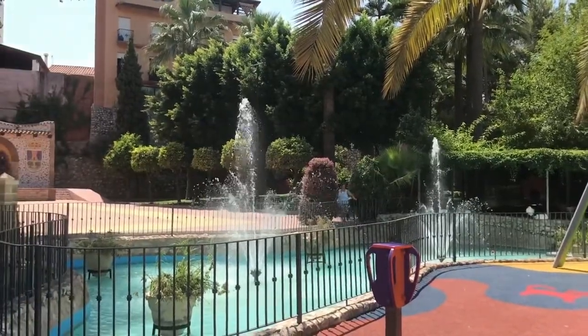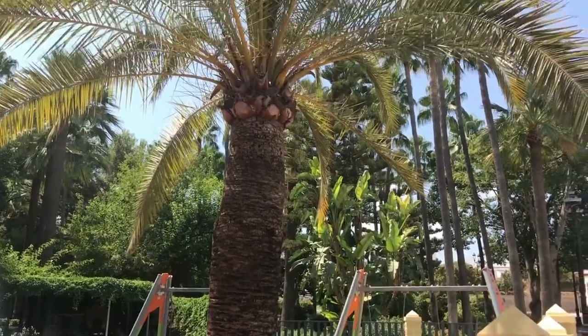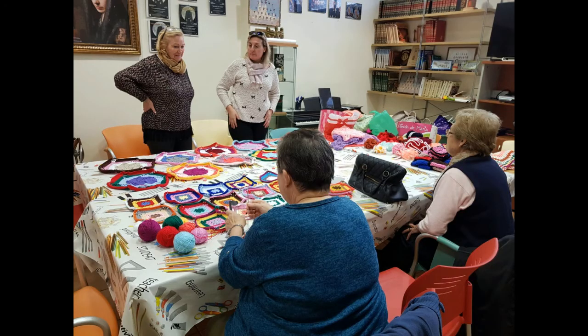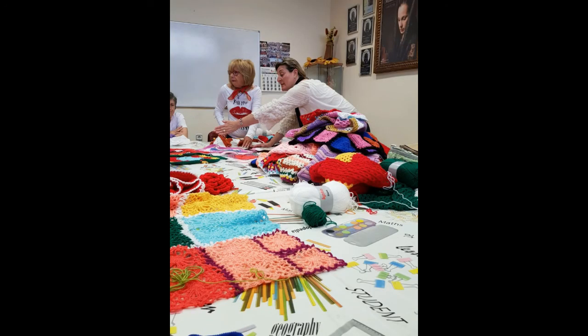Anna tells me how the experience of getting together each week with the other ladies, solving each other's doubts, helping each other and explaining how to do different things is really helpful and really nice. And she loves the experience and being part of this group.